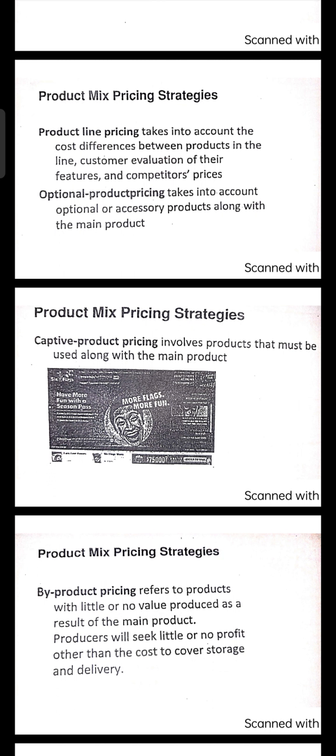And another one, captive product pricing, involves a product that must be used along with the main product. So for this one, I give the example of a season pass, a season pass of a theme park, for example.